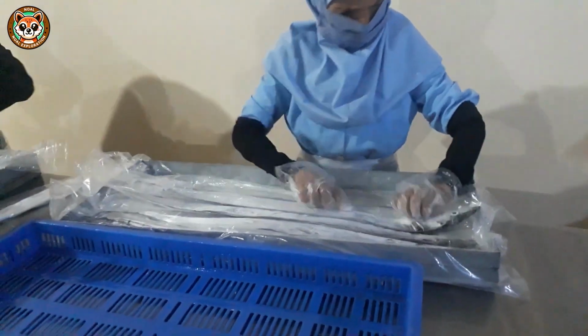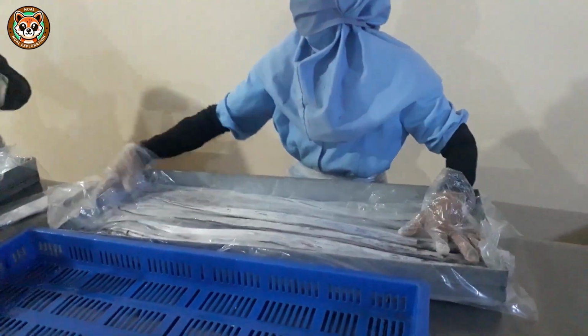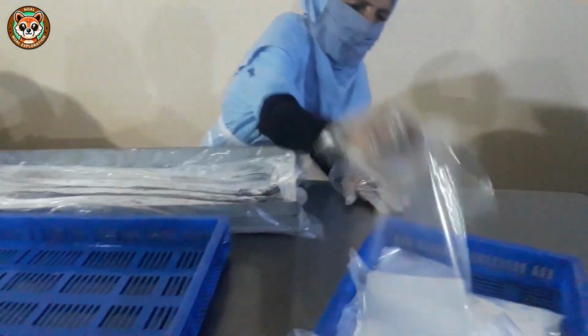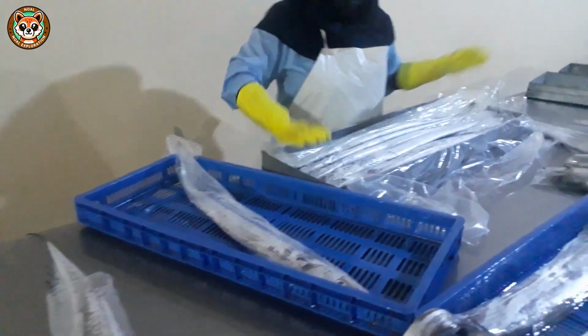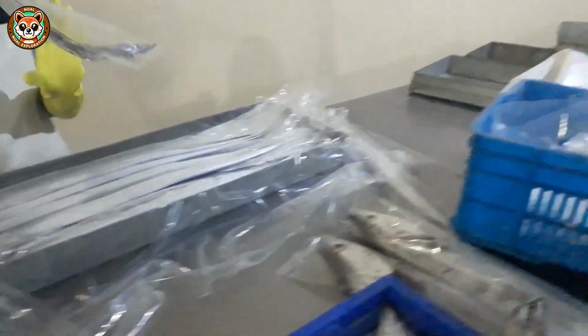After being packaged, the ribbonfish are placed on trays for easy freezing. Rapid freezing helps the fish retain its freshness while also preventing the growth of bacteria, extending the storage time without compromising the product's quality.